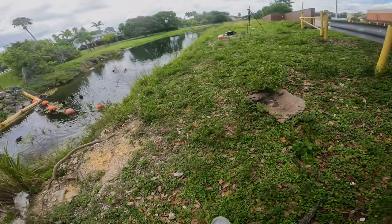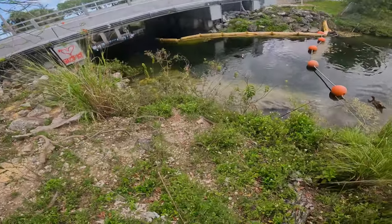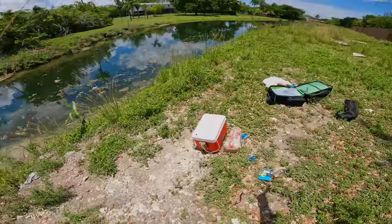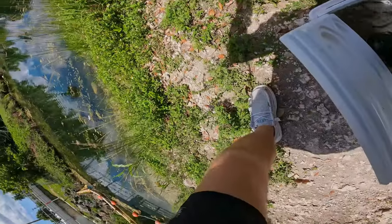Appreciate it, bro. I gotta go get my pole. It's down here still. I was like, I'm not losing this fish, bro. And then it fell completely down in here. So we got my pole. Alright, this wasn't really the best move to be wearing Hey Dudes right now. Not really all-terrain shoes.